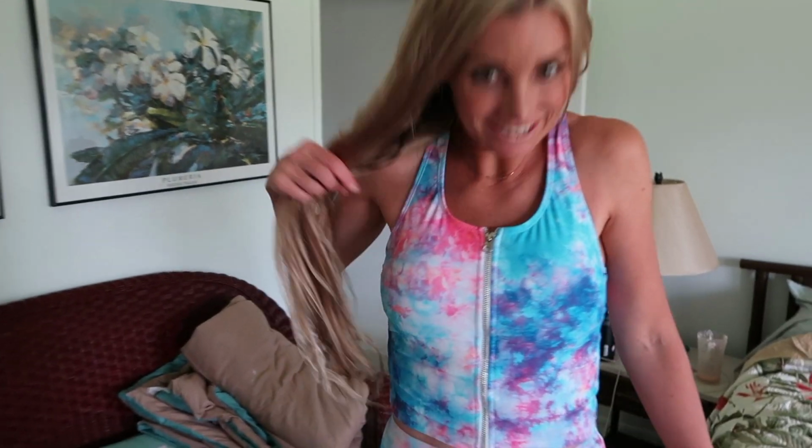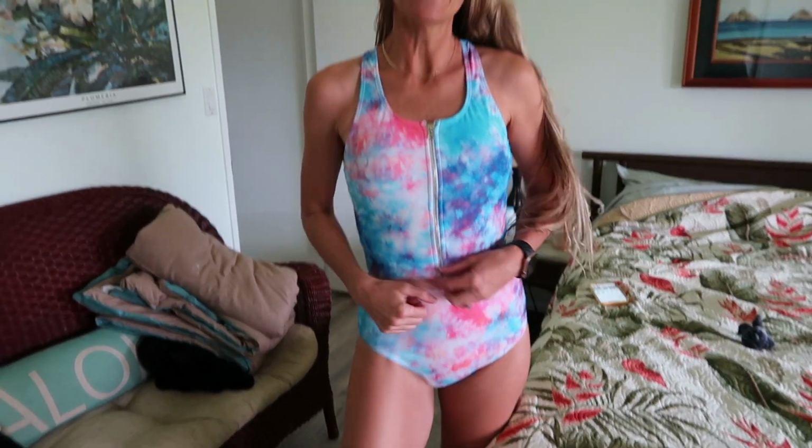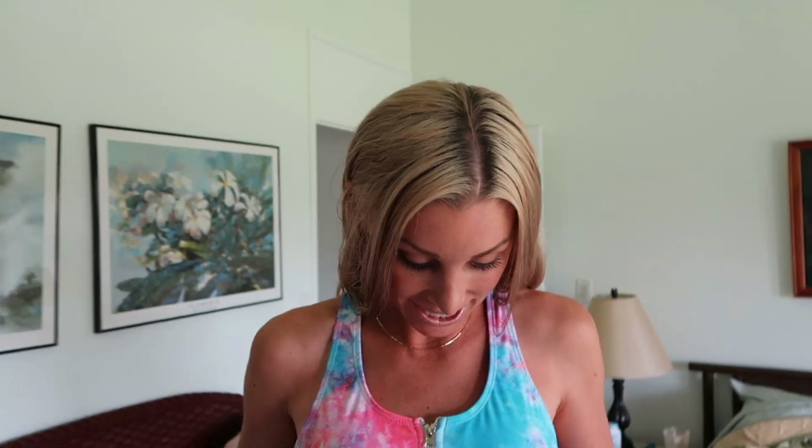And my mom is wearing the same shape I am, but in a different color. So this is the tie-dye Ali, the bright one, and I just really, really like it so much.